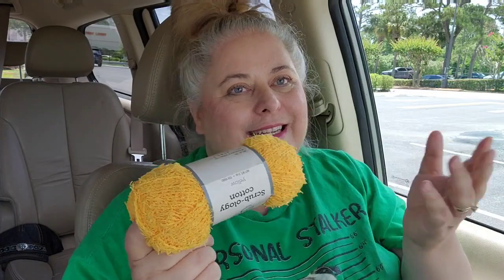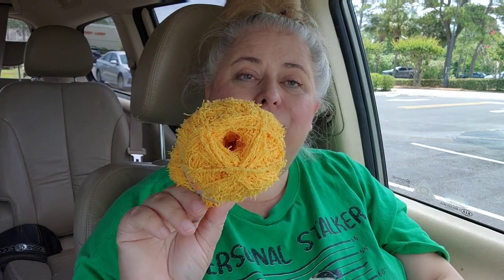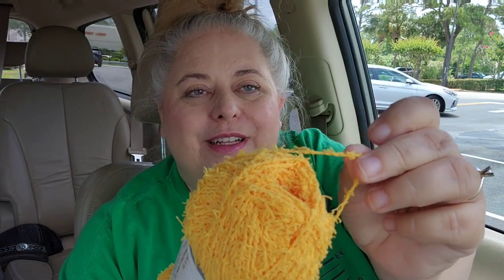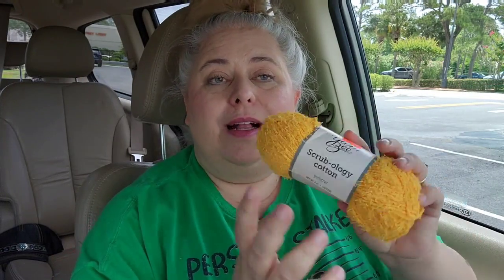What can I say? So it's 3 ounces. It is 100% cotton. 3 ounces, 85 grams, 125 yards, and 115 meters. 100% cotton. This is a 4-weight yarn, and I really, really like it. I love this Scrubby yarn. I love the Scrubology cotton yarn, and I love getting it on clearance.